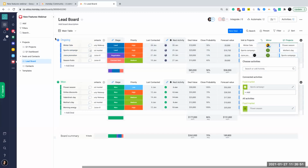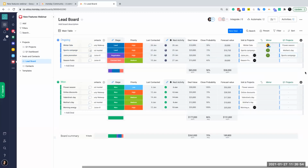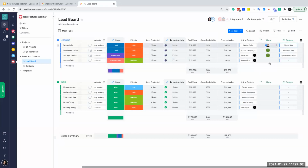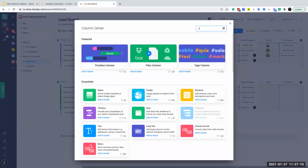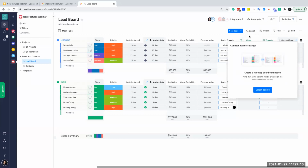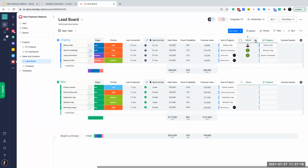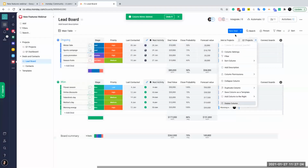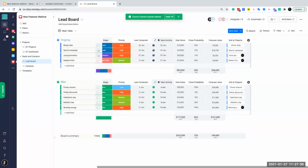I was not paying attention to those, so please disregard that they are not the same. But of course, if you make a mistake, you can always go back and select the correct one. So it is super easy. And the connect boards column is actually part of the mirroring, but it can be independent. So you can just simply click here and type connect boards and do the same process, but this time you're not going to have this mirror column. So this is really helpful. And I'll show you why in a second, not only because of the reasons I already showed you, but you're going to see more applications, which is really cool.